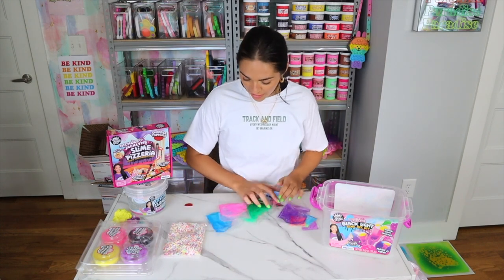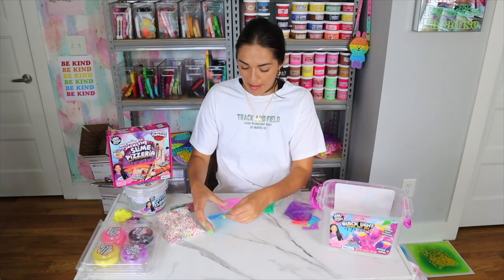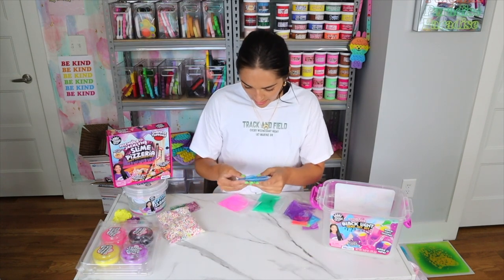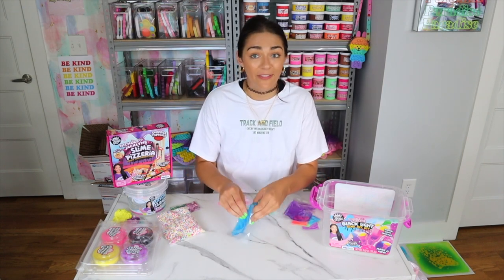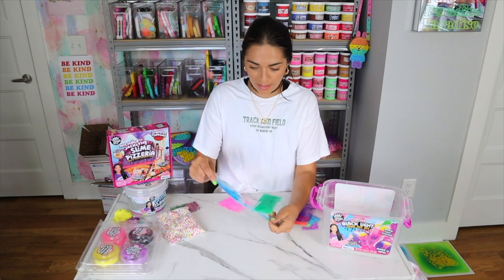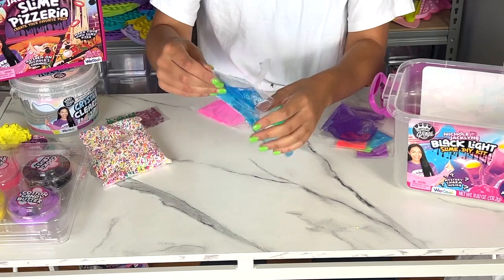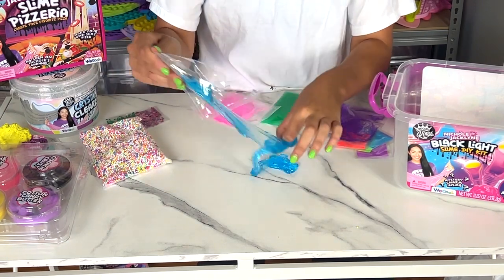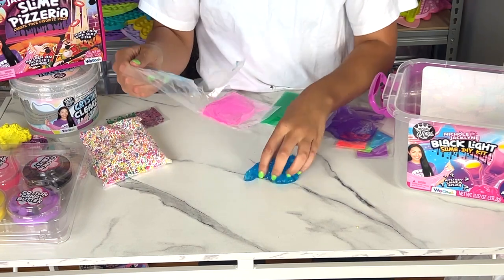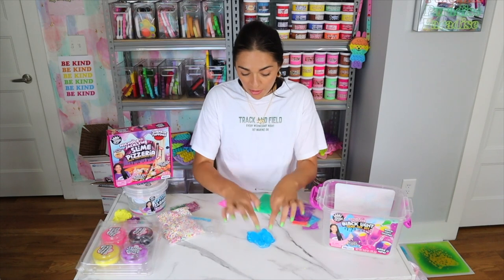I kind of wanted to just do some really fun, put all the slime out here and then mix it kind of individually-ish, because I feel like that would be fun. So this is the blue slime, and they all have a very nice kind of jelly texture. And this one smells like blue raspberry. It smells so good. You guys, it smells so amazing.